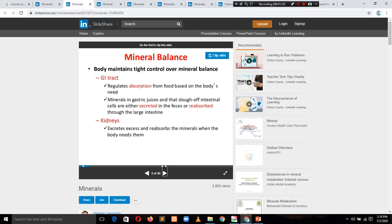And next is mineral balance. The body maintains tight control over mineral balance. In the GIT tract, absorption from food is regulated based on the body's need. Minerals in gastric juices and those sloughed off in intestinal cells are added. Those excreted in the feces are reabsorbed through the large intestine. Kidneys excrete excess and reabsorb minerals when the body needs them.